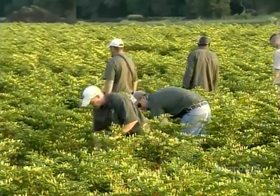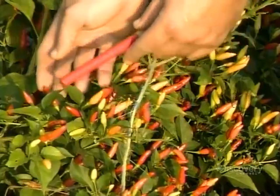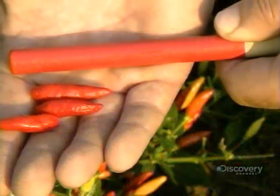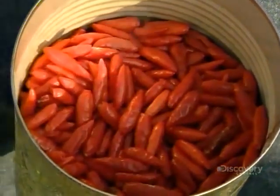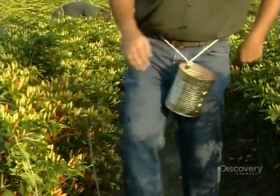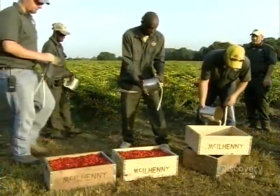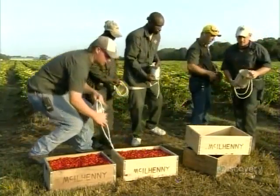The peppers are hand-picked for sauce production as well. To determine which ones are ripe enough, the pickers use what Cajuns call a petit bâton rouge, French for a little red stick. If a pepper matches the color of the stick, they harvest it. If not, it stays on the plant. It's labor-intensive, but ensures only the perfect peppers go into the sauce.